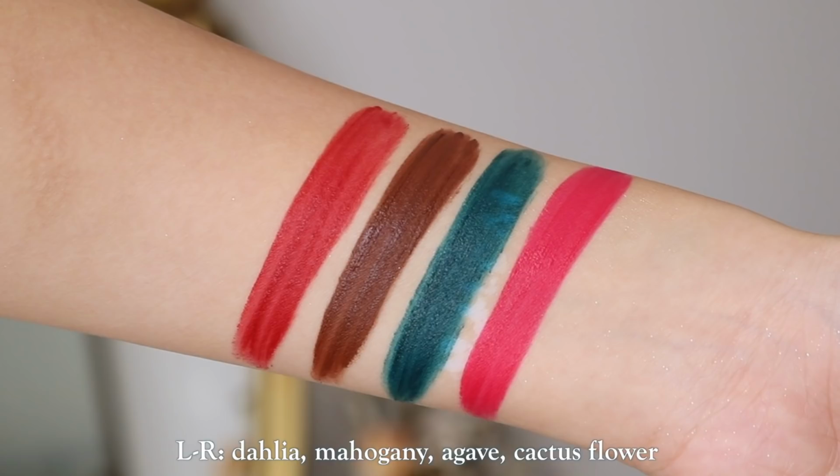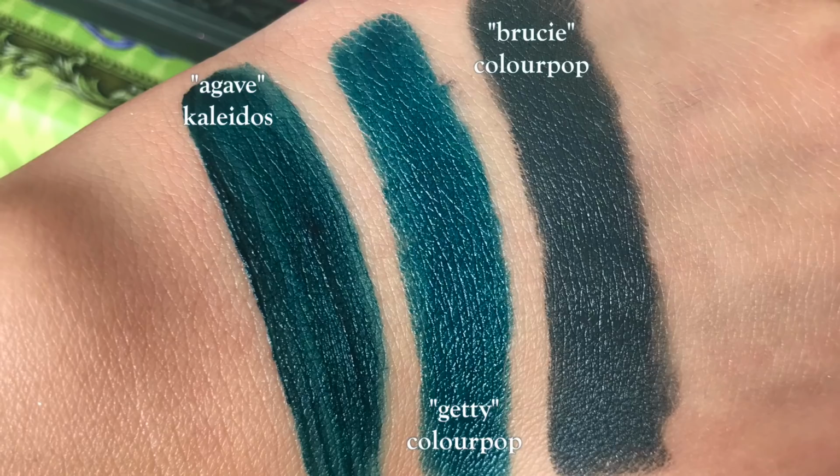So now onto the liquid lipstick set. Let's talk about the Flora Noir one, because the lip color I'm wearing is from this set. I am wearing the shade Cactus Flower. So this set was the one that I was most excited for because there is a shade in here, the teal one, that reminded me so much of a luxe lipstick from ColourPop. It's called Giddy. I'll show you guys some comparisons here.